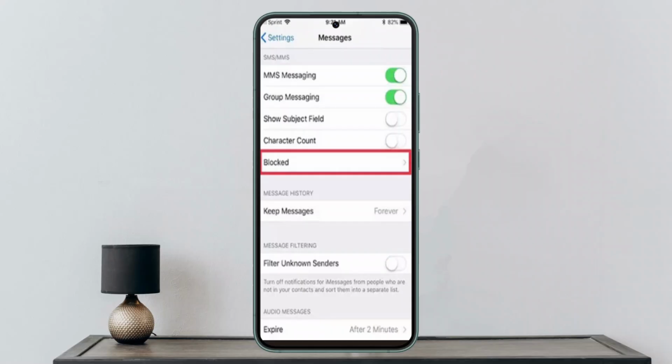So these are some of the ways to fix your iPhone 16 Pro Max not receiving text messages.